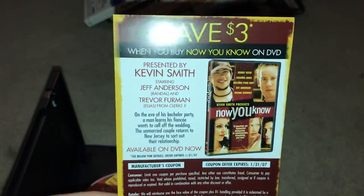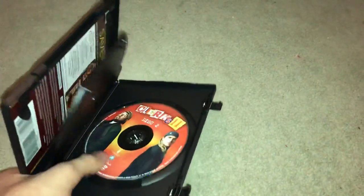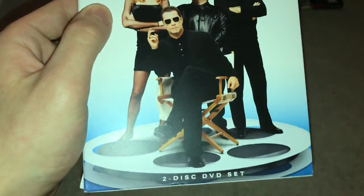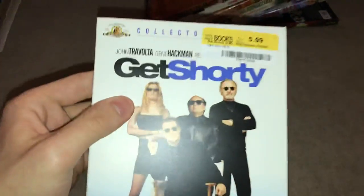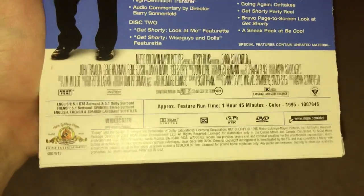An ad for Now You Know on DVD, which already expired on January 31st, 2007. Finally got this movie for my collection. I do have the sequel, Be Cool, which is the rare 2005 VHS. Now I got the first movie, Get Shorty, from 1995. And this is an MGM film.